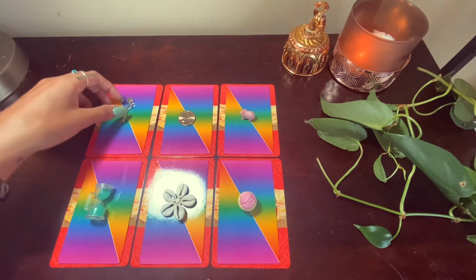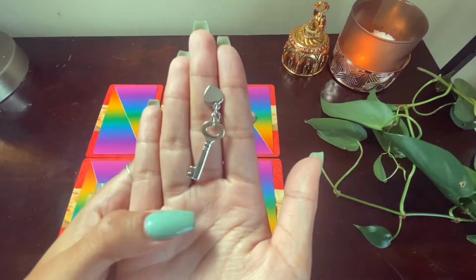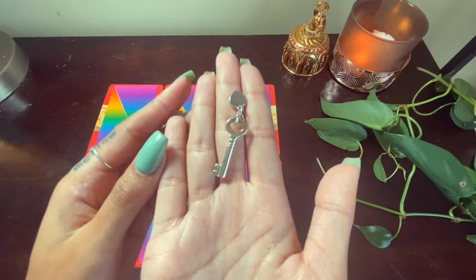So for the first group, we have this little key. It has a little heart charm on the end of it.